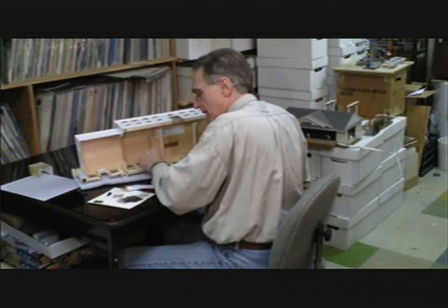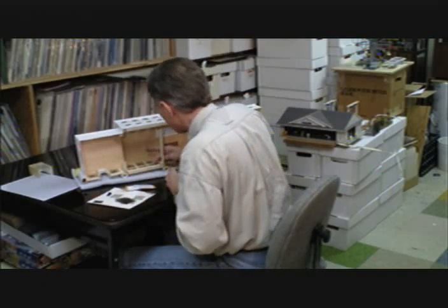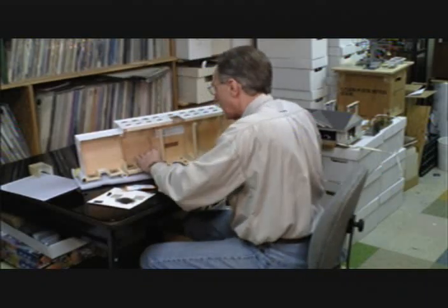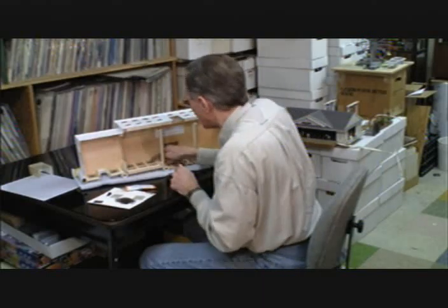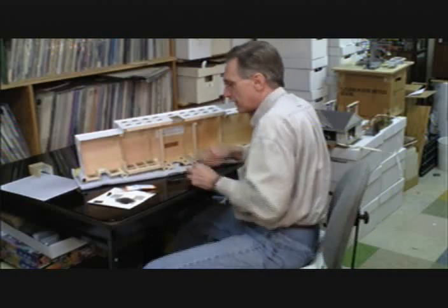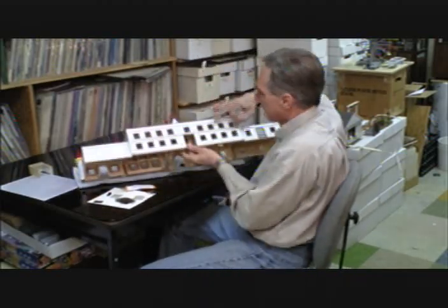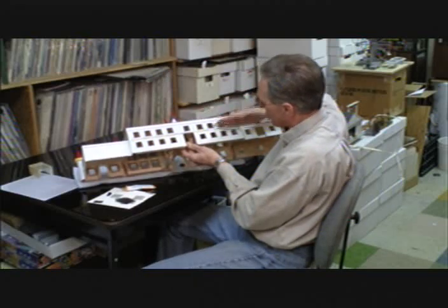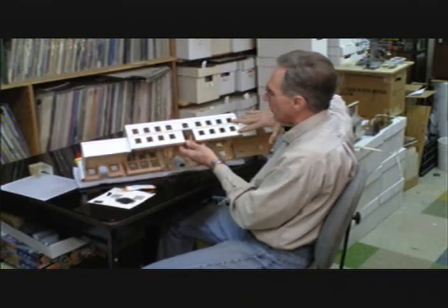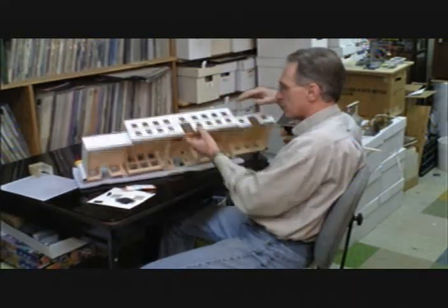I'll finish the rest of these windows. I think I have 37 windows to do. Then I'll cover the whole back with just regular old white paper, and my windows will be done. The only thing I'll have to do then is add a little porch coming out the back here, repaint all the white, and I think Dutch Wonderland Castle will be just about done then.